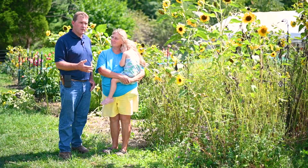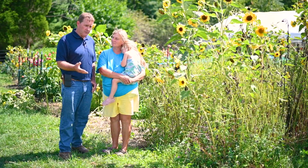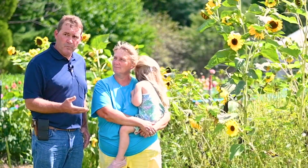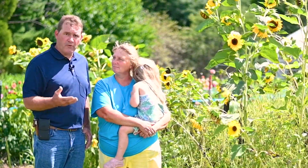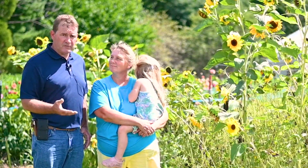I've worked for soil and water conservation districts, and I have worked with the Natural Resources Conservation Service. It's my desire not just to promote conservation, but to keep small farms in business. Small farms are the backbone of this country.